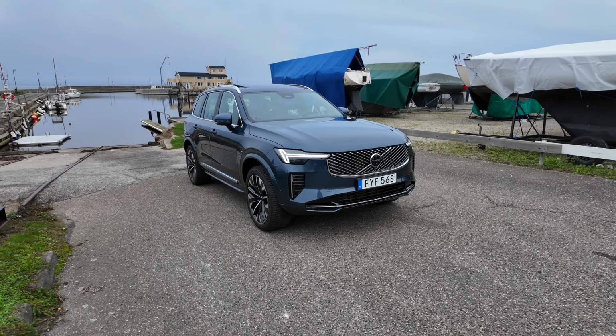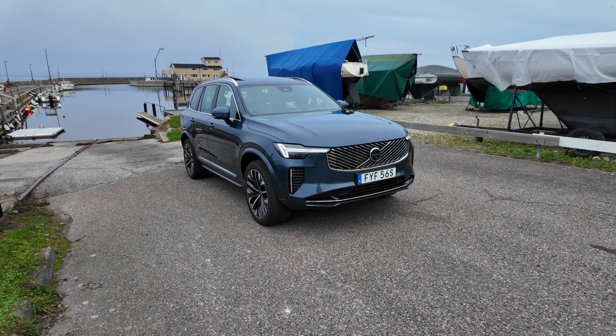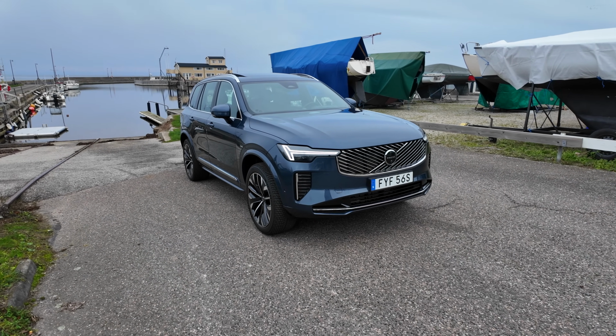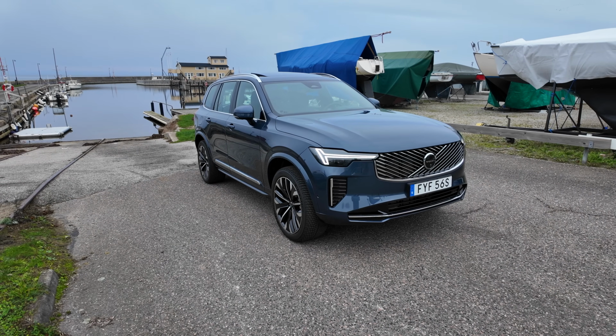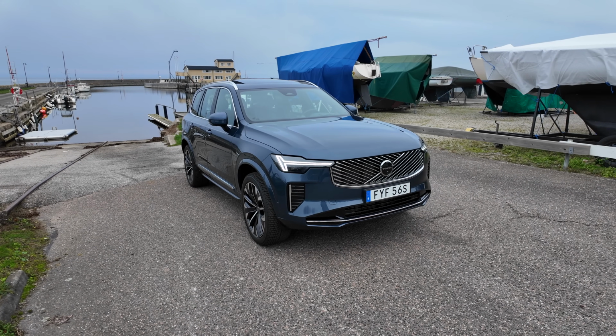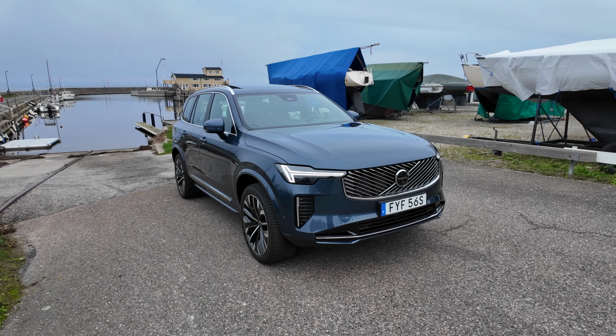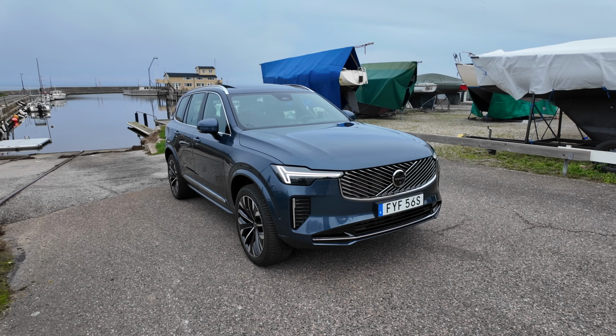Folks, so let's have a look at the exterior then of the facelift XC90. Over here we have one in denim blue metallic with the 21-inch wheels. This is a mild hybrid, the B5. But facelift wise, basically most things happened up front. So from the front towards the A-pillar, everything has changed.